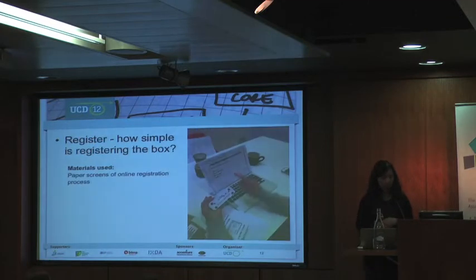And then the next stage, registration, we used the paper screens. You can see that basically it's just paper put on the laptop, and we ask them. That's quite a lo-fi prototype we're all familiar with, really. But the thing is, naturally after this registration, they wonder how do I know if it's working?